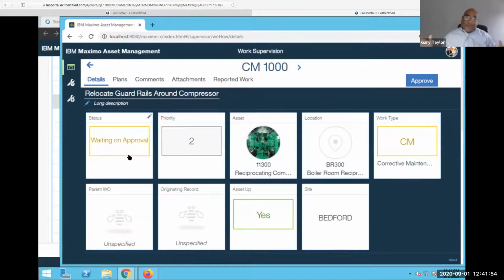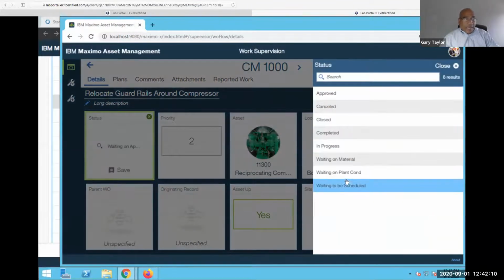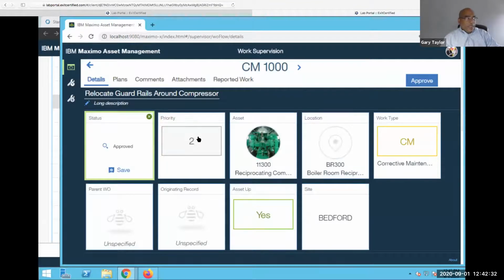Now, this is a different UI. What's exciting about it is that from this one screen, I'm going to be able to see very easily everything that's required, but also be able to complete the steps. So for example, waiting on approval, I can go inside here and edit this, and I can change the status. The way that Maximo works is that depending upon the current state of the work order, the acceptable states I can transition to are listed here. If you want additional states, you have the ability to do that inside your organization. But for the moment, we're going to approve this work order so that people can get started.